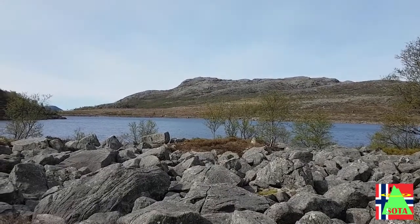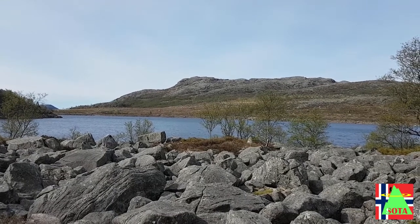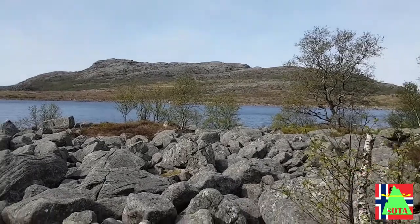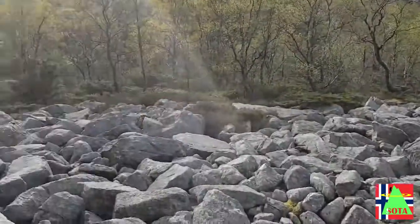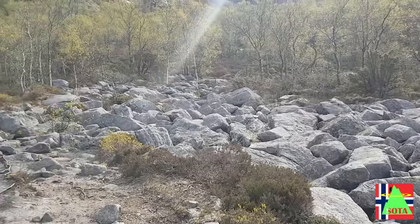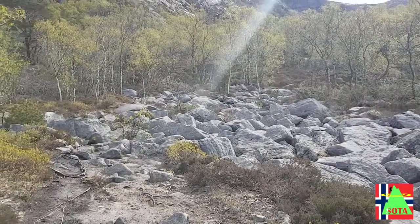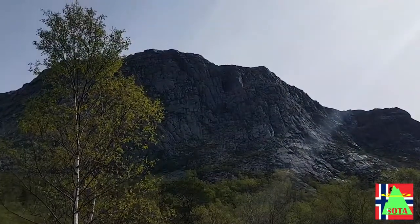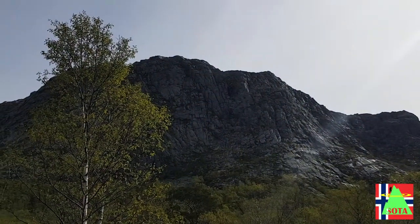Over there is another 2-pointer that hasn't been activated, but that will have to be another day. It's a long walk here, and most of the trip, or a lot of it, is in boulder fields like this. So it's quite heavy going, and that is where I'm coming from right now, up on the summit there.